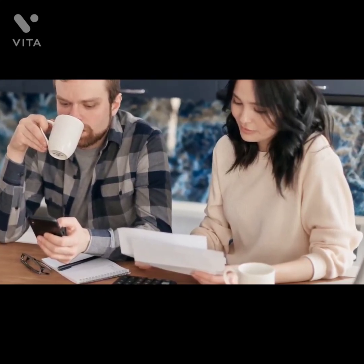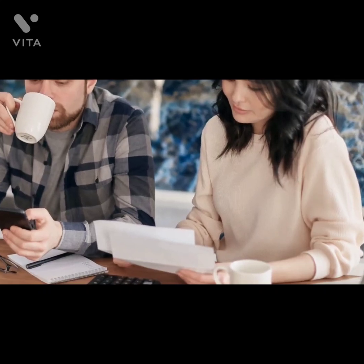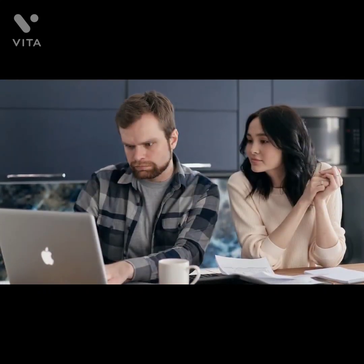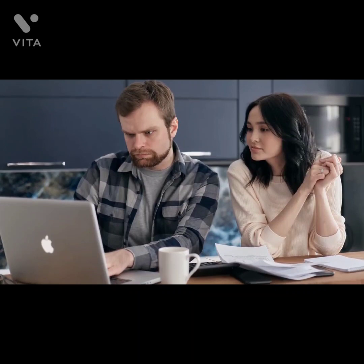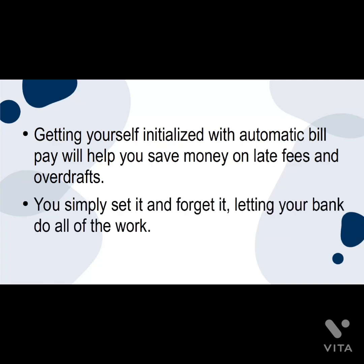Arrange your budget so that you'll always have the needed amount of money in your account at those times. Then go to the individual websites where these bills are paid and set up an autopay. Getting yourself initialized with automatic bill pay will help you save money on late fees and overdrafts. You simply set it and forget it, letting your bank do all of the work.